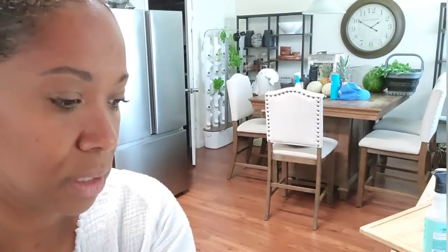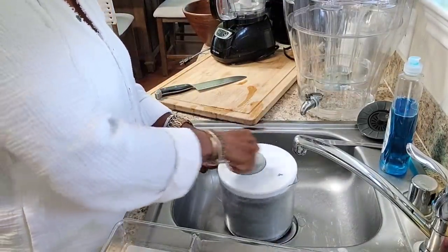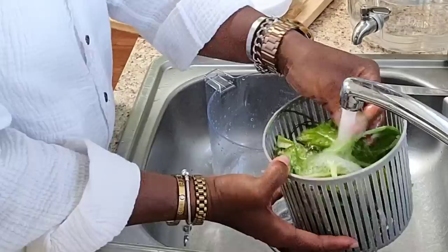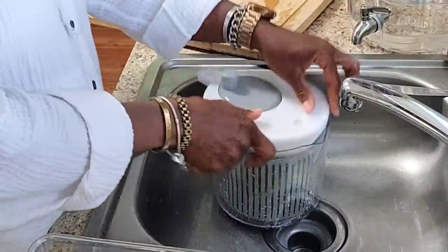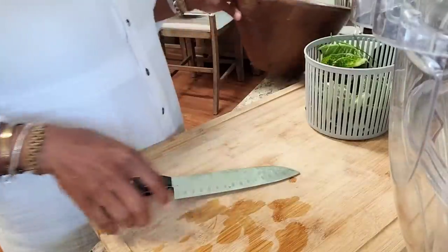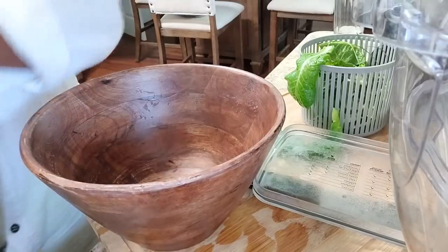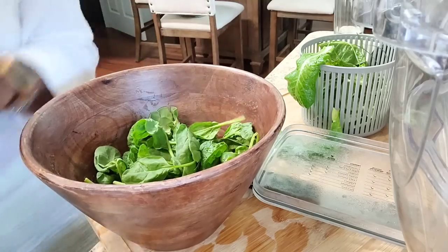Yeah, let me wash this and get me some spinach, and make me a salad. All right, so I think I'm going with a quick dressing. We got our bowl here. Oh, let me grab the spinach. I washed a bunch of spinach yesterday, so I'm gonna throw this in here.